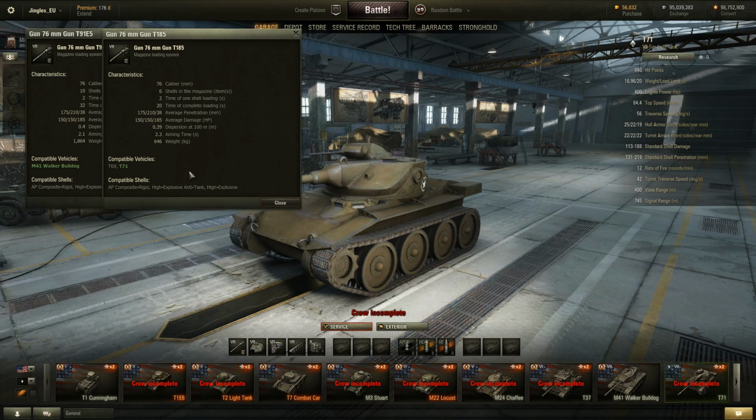They both fire a shot every 2 seconds. The T71 takes 20 seconds to reload its magazine. The Walker Bulldog takes 32. They both fire ammunition that does 175 penetration, 150 damage. The accuracy, 0.4, 0.39, near as damn it identical, and the Walker Bulldog's gun aims faster, 2.1 seconds.